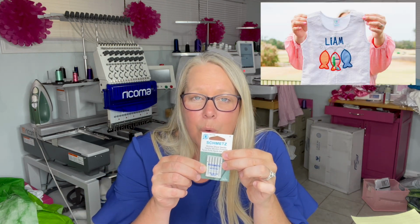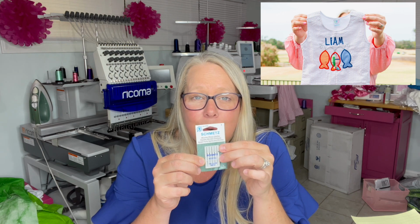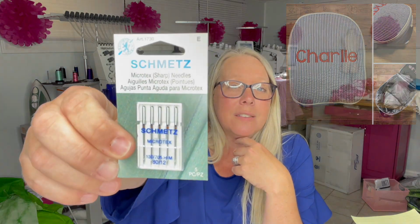I use this for baby clothing. I use this for canvas bags. For me, this is all I've really ever needed, and so to me, this is very essential. I always have several packs of these on hand since I've got several machines that I work with, just to make sure that I have what I need when I need it, when something breaks or seems like it's working a little bit dull. So this is very important to me, the Microtex Sharp Needles 80/12.